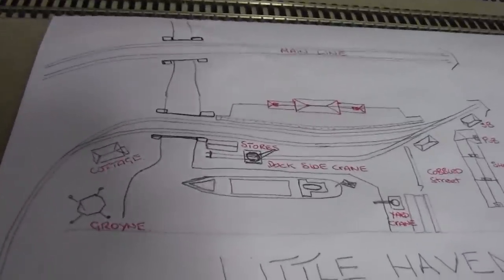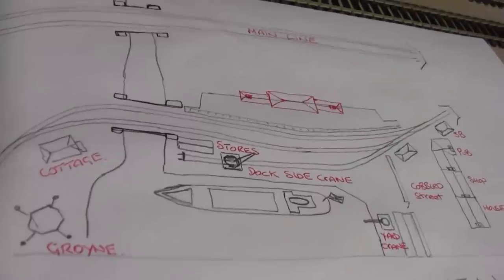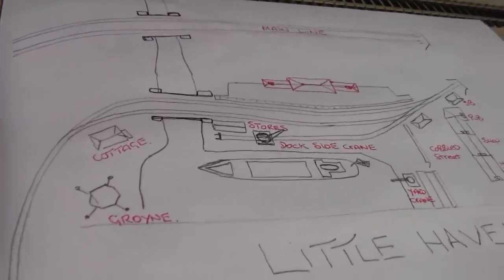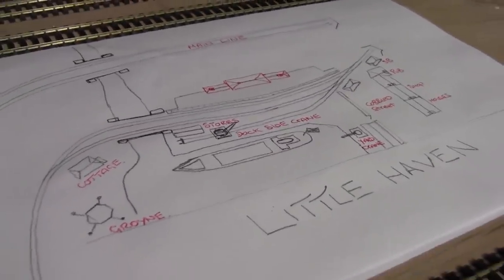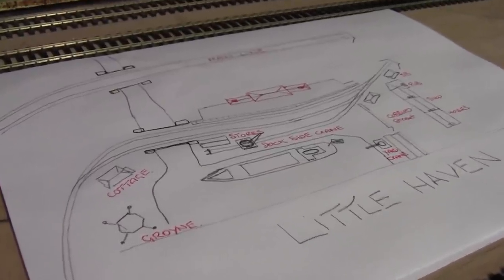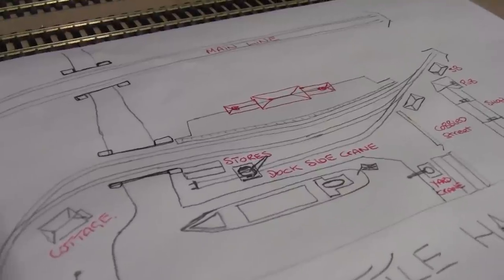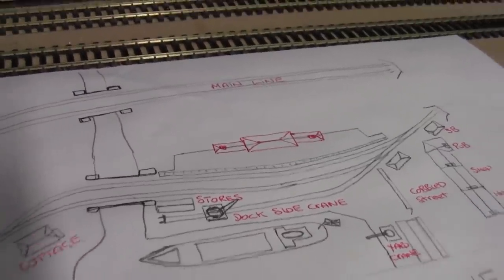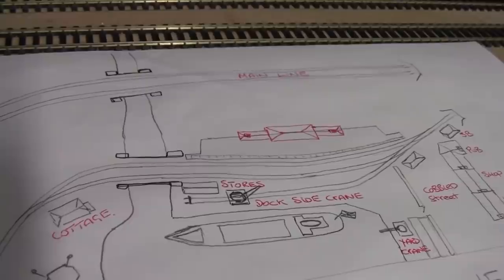We've updated the drawing as well, just to highlight some of the details that I'll be adding to this area. The last drawing wasn't too clever because I've had a bit more of a think about it, and this is what we've come up with for Little Haven. Now I did have a question regarding this station, whether it's going to be fictitious or whether it's going to be based somewhere. Well, originally I was going to use Westor Lane station for this area, and I still am, but it will be called Little Haven.